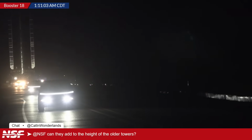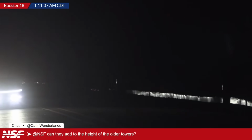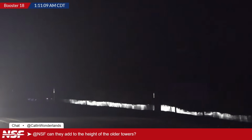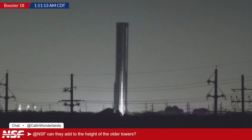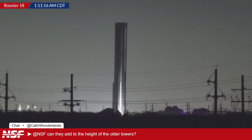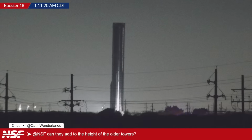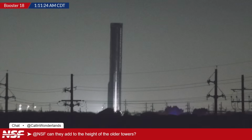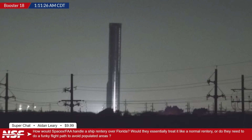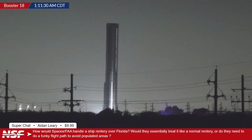We have a few more pieces of support and some great questions here. Aiden Leary with a $9.99 super chat. How would SpaceX or the FAA handle a ship reentry over Florida? Would they essentially treat it like a normal reentry, or would they need to maybe do a funky flight path to avoid populated areas? I mean, that might be one of the advantages of some of that steering on reentry, right?